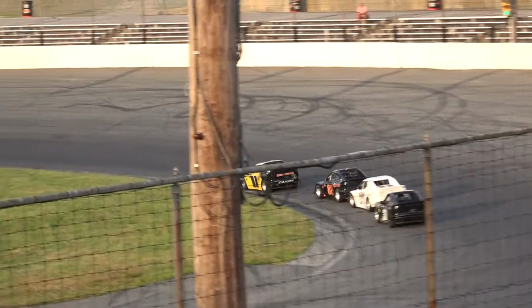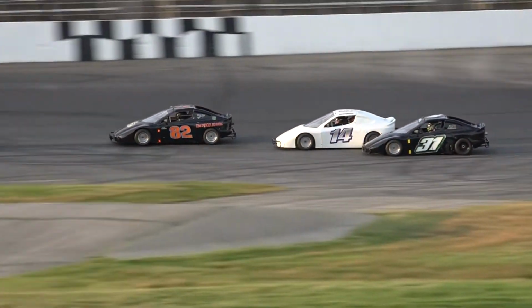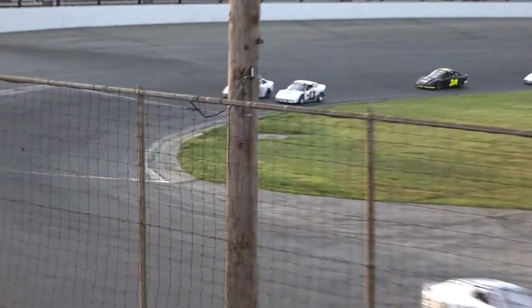The top 4 nose to tail down through 1 and 2. Colin Floyd is about to go a lap down to your leader. Here comes Krantz looking for a podium run down to the inside of Davis, down into 3. That's a great run by Krantz there. Right now he finds himself on the podium. The white flag is in the air.